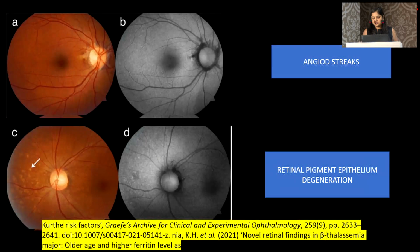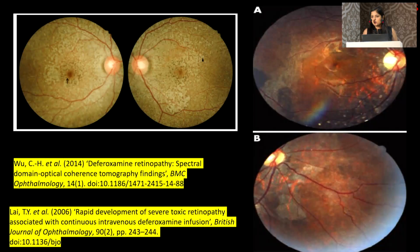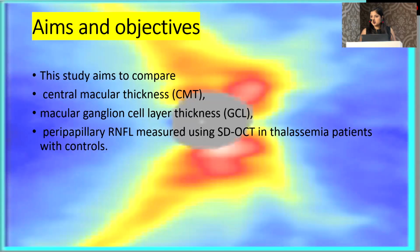Various clinical manifestations of thalassemia like cataract, angioid streaks, retinal pigment epithelium degeneration, BRVO, increased tortuosity of the retinal vessels, drusenoid deposits in the perifovea, hypo and hyperpigmentary changes, particularly seen in desferoxamine therapy, are all well documented. But the retinal nerve fiber layer, which is also susceptible to anemia-induced hypoxia, is still unexplored. So in our study we compared the central macular thickness, ganglion layer thickness, and peripapillary retinal nerve fiber layer thickness using spectral domain OCT.